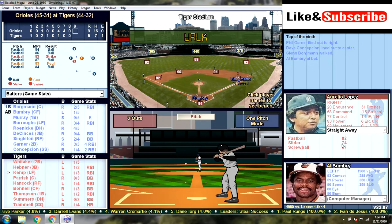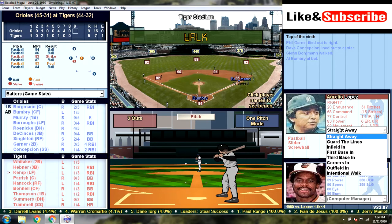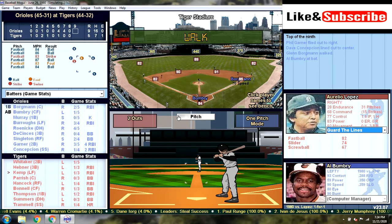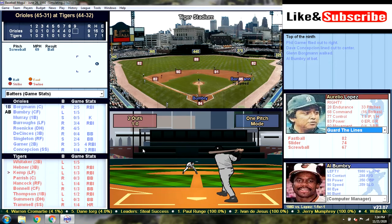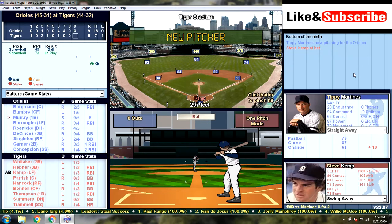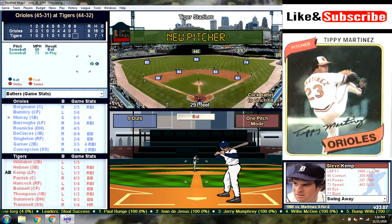I don't want to go to the bullpen to bring in a lefty. I'm going to just hope that, you know what, I'm going to guard the lines. So we're going to guard the lines for Bumbry. And he's going to hit a fly ball to the right center field. This time it does not fall in. It's caught by Hancock for the 3rd out.